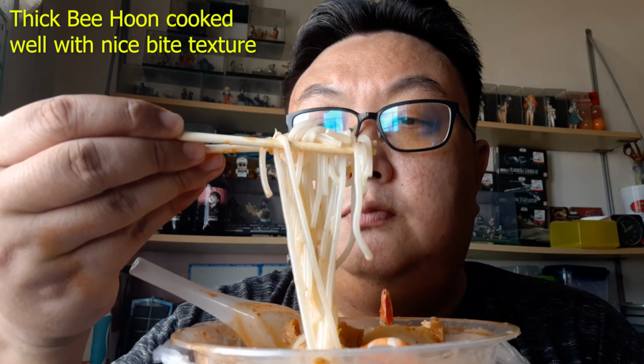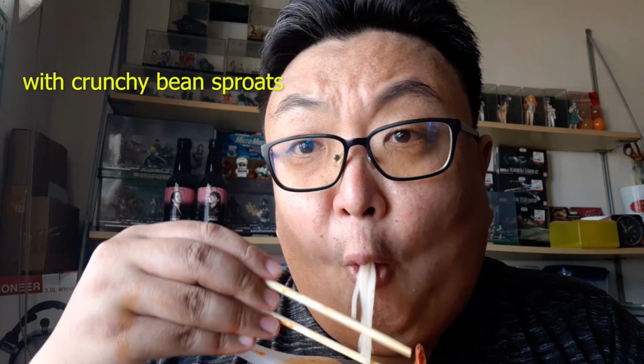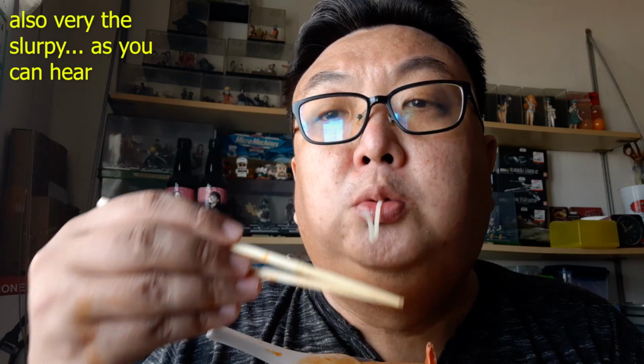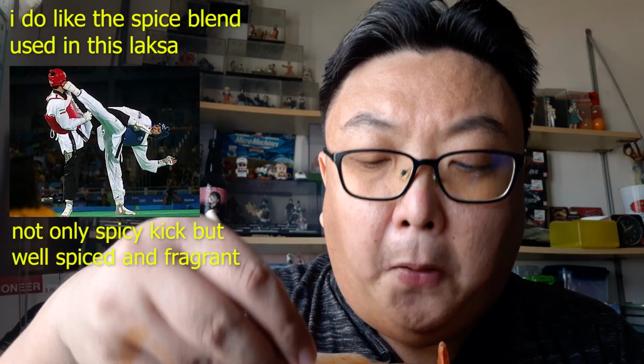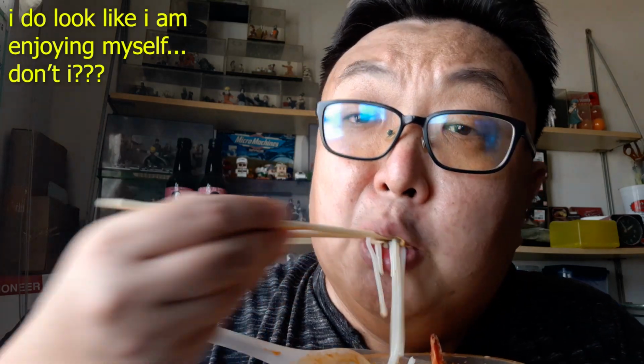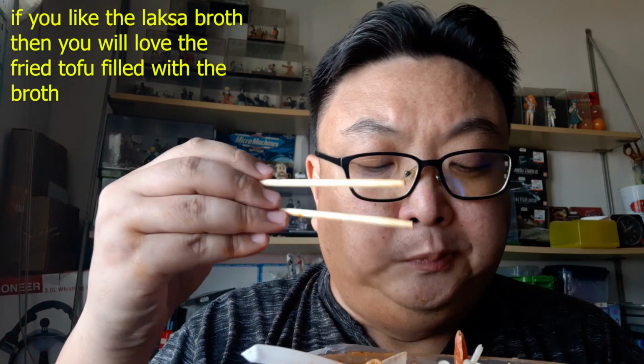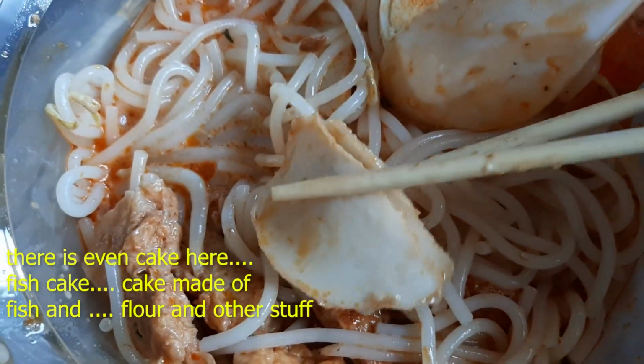Then you have, look at this, thick bihun. I do like my Laksa with thick bihun. Nice chewy texture. And then bean sprouts, also nice and crunchy. Then you have this fried tofu, which has been absorbing the Laksa broth. So when you put it into your mouth, fish cake too.